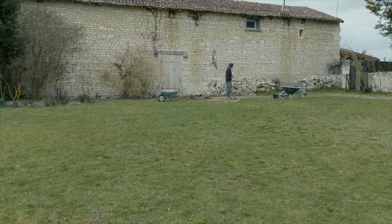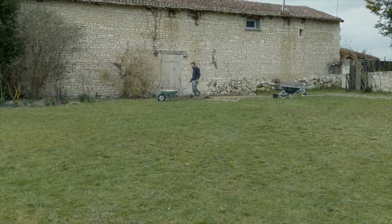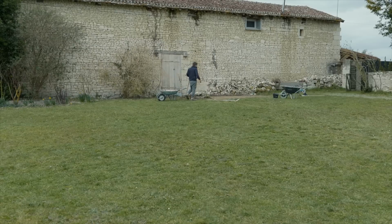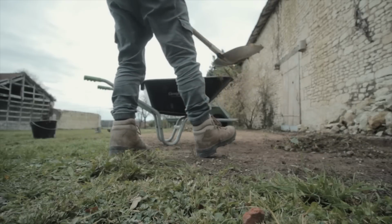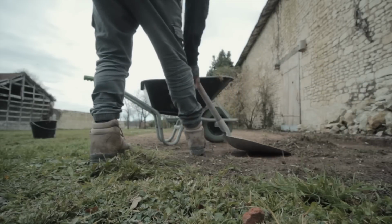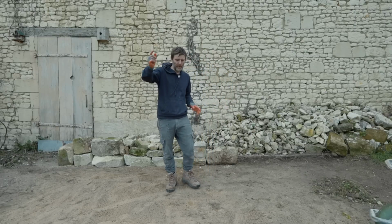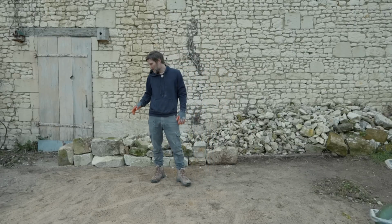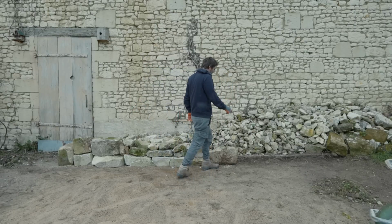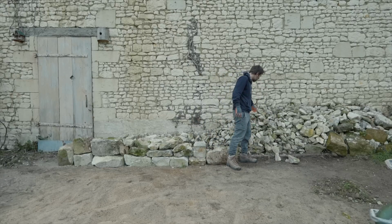Here we find the lesser spotted Brook in his natural habitat, cleaning the rubble, ready for grass seeding. You may have seen me in the background just trying to sort out this area. We had the sand here, I've moved it over there, and I'll probably grass seed this area. But these stones are a little bit of a hazard, especially for kids. They start climbing up here.